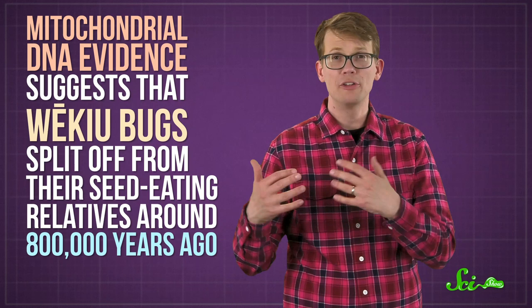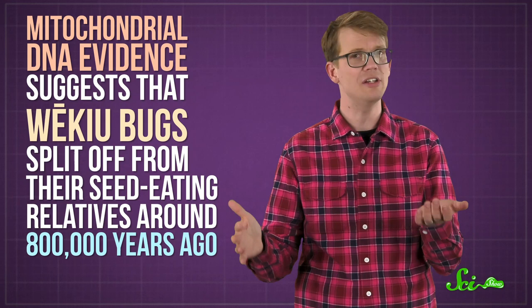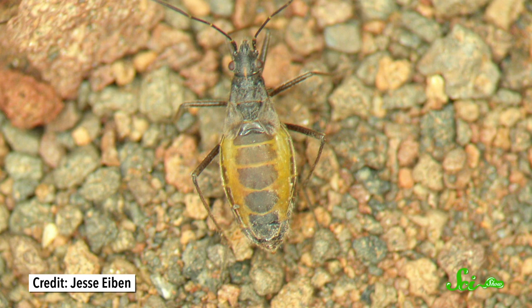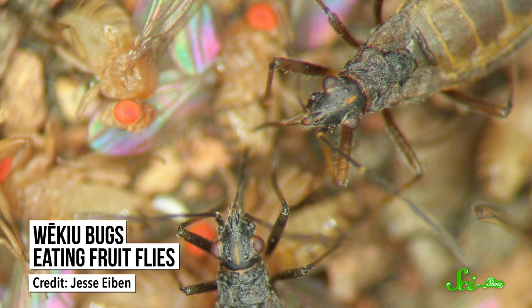According to entomologist Jesse Eiben, mitochondrial DNA evidence suggests that Wekiu bugs split off from their seed-eating relatives right around 800,000 years ago, which is relatively recent evolutionarily speaking. How they got up on the volcano in the first place is still a bit of a mystery, but Eiben and his colleagues think that it's possible a winged ancestor flew over from a neighboring island. Then, over time, the bugs lost their wings because they had a fairly stable food source and very little competition, so they didn't really need to go anywhere.